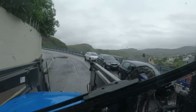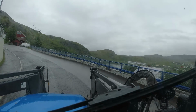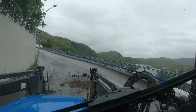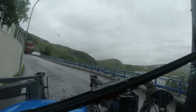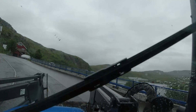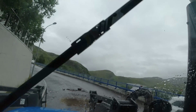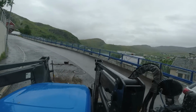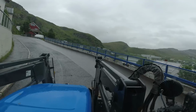Alright, we need to clean this up. And I don't have any tools with me for the finer stuff, so we have to do that afterwards. Maybe a little bit lower gear. So that was a stupid mistake, but luckily it was here and not on the most trafficked road we got before the turn. Okay, let's throw the rest in.